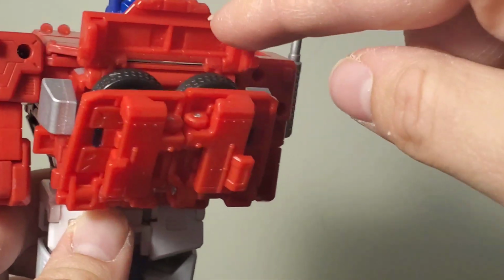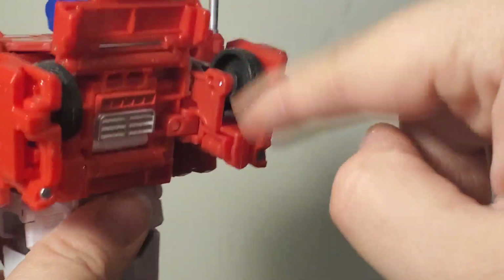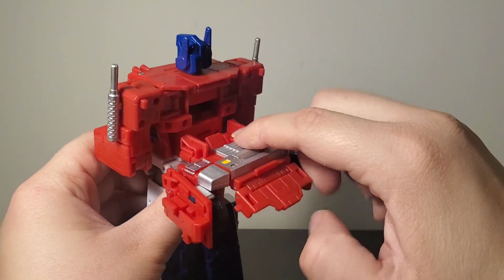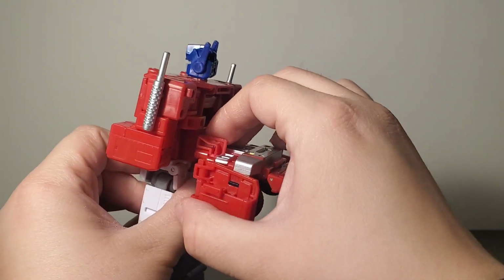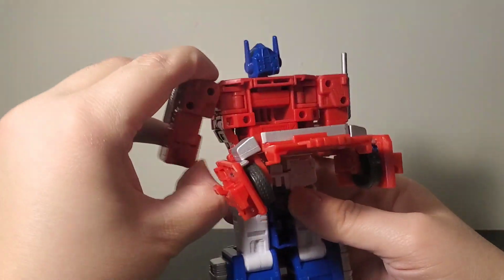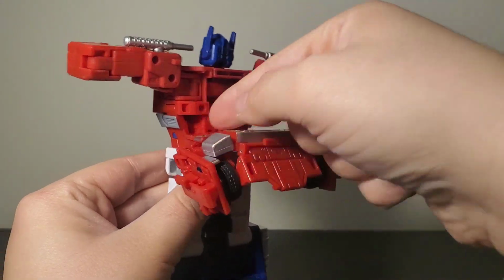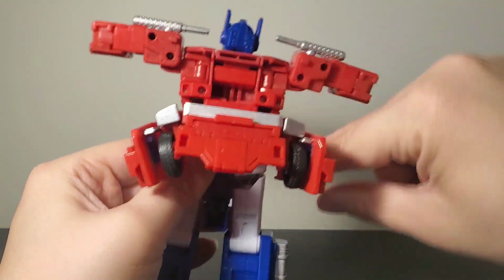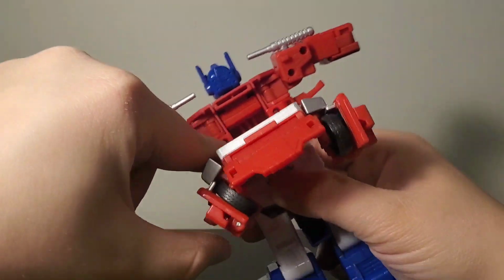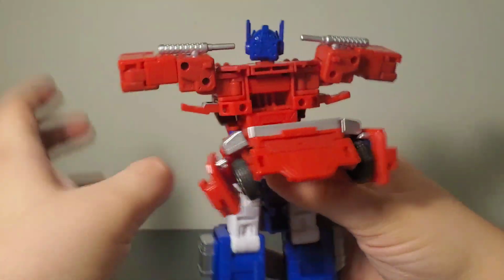Rotate that panel all the way up and then fold out either of these side pieces, which contain the vehicle mode wheels. Pull out the entire back piece, which is the vehicle mode grille, and then fold out these two pieces right here. These panels will become the front of the grille. Next, bring up Optimus's arms, and you can see there are two little pieces on the side here with little holes in there. If you can get in there with your fingers, fold up those panels like so. One on one side, and then fight with the other one on the other.